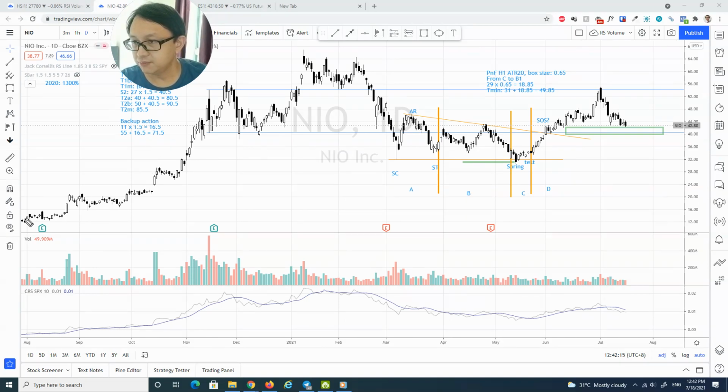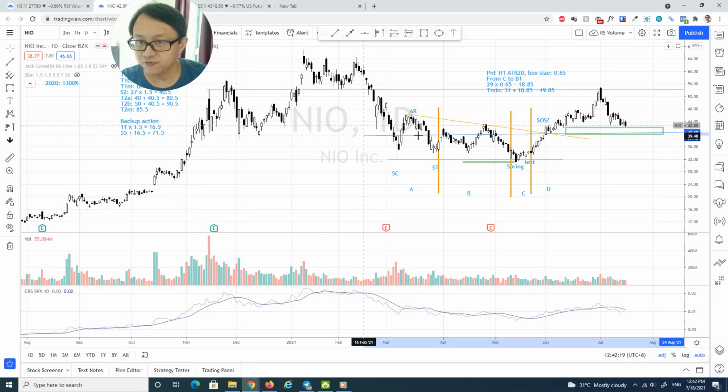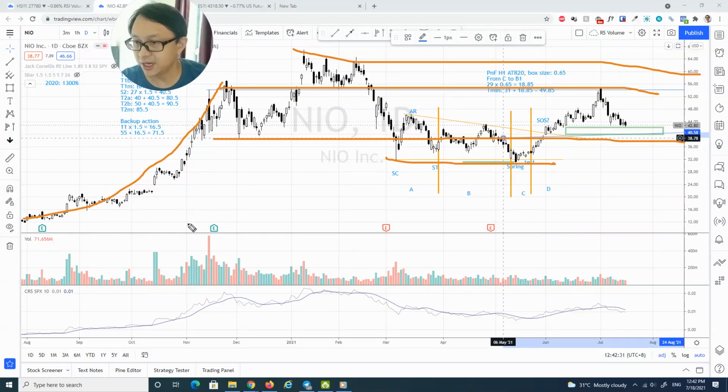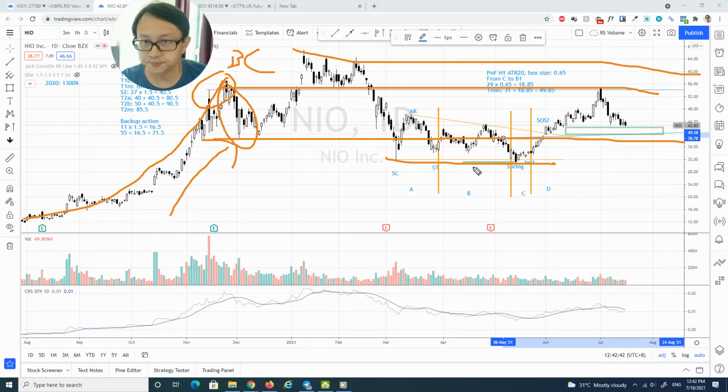So definitely, this is an uptrend, and we are still within a very huge trading range you can see here. So this is the trading range environment that NIO has been in since probably last year, November. So right after this peak, there is a buying climax followed by a change of character, which actually sets up this trading range condition. So right now you can see that the price still pretty much fluctuates within this big trading range.